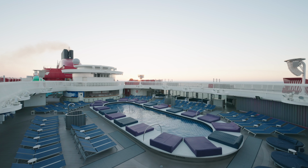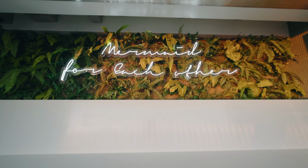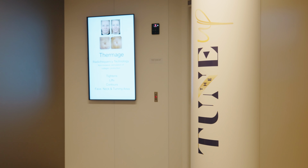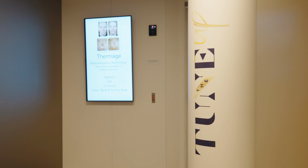It can actually handle a lot more people than it might appear at first glance. And to be honest, I saw more people enjoying the wading area than actually trying to swim in the main pool. There are a couple other venues on this deck. One is called the Tune-Up, and this is where you can get a manicure or a pedicure, as well as a haircut or an updo or any kind of blowout that you might be wanting to treat yourself to.